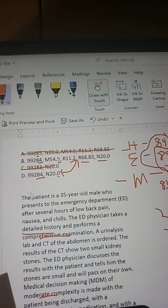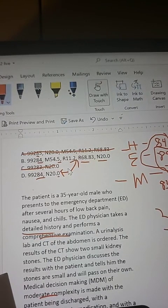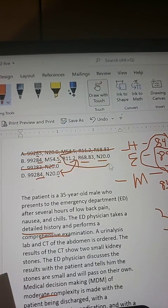MK is loving answer D. Our guideline states that if we have a diagnosis, we don't need to include coding for the symptoms. If we do not have a diagnosis, then we need to code the symptoms. Our section of the CPT book is symptoms.